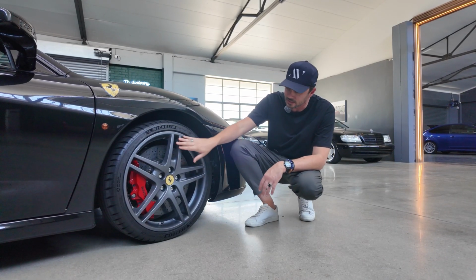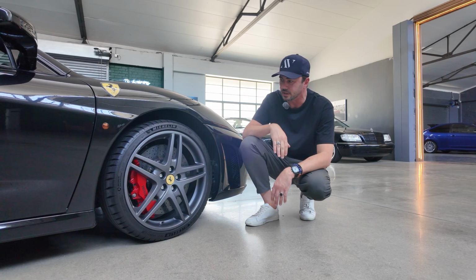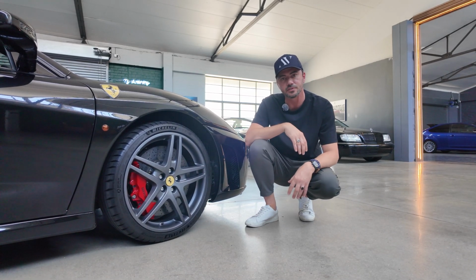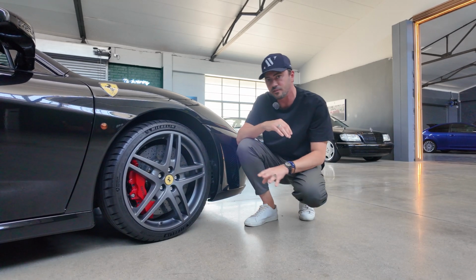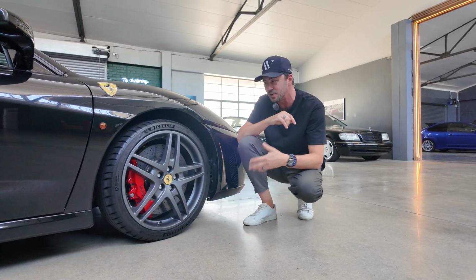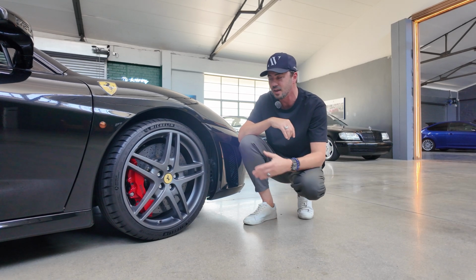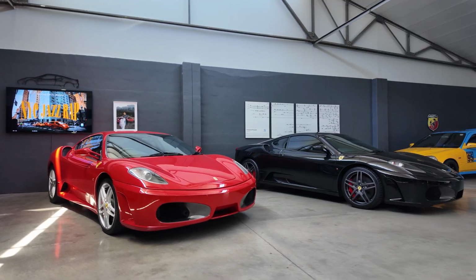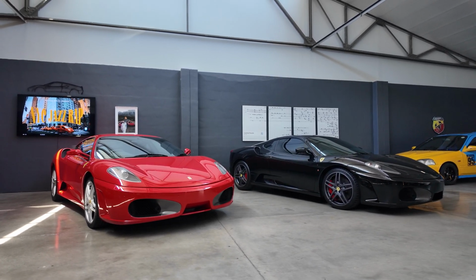This car as well has got this anthracite finish on the wheel. I'm really not a fan of black wheels, but I think this kind of goes with the whole theme of the car. This was not from factory. In fact, I know one of the previous owners, we've learned quite a lot of history about this car, and it was one of the previous owners who actually did this finish on the wheels. I think it looks cool.